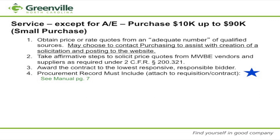This is where we go out for requests for quotes. You must be sure that you quote an adequate number of qualified sources. Adequate number is something that's not defined in UG, but your particular agency may define adequate. The city of Greenville defines adequate as 3. And so you may go out for requests for quotes and ensure that you obtain an adequate number of qualified resources.